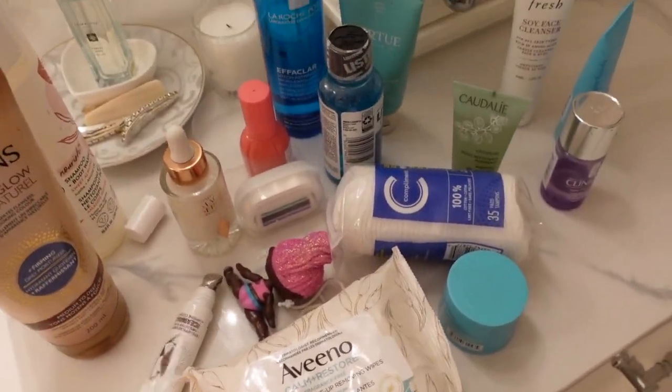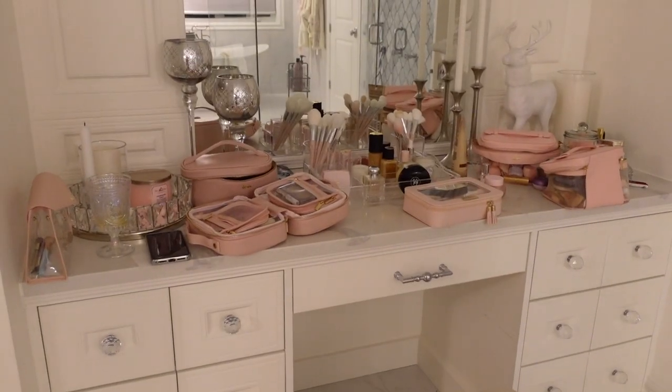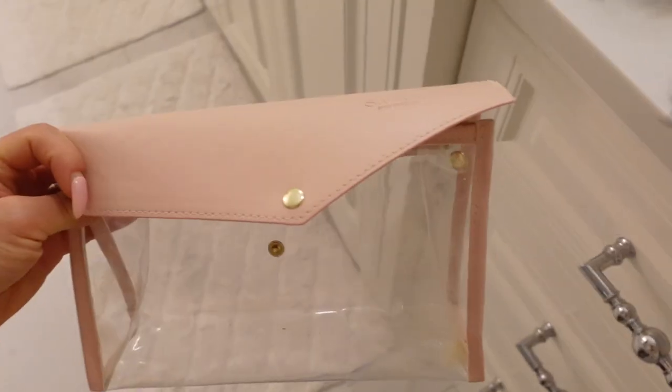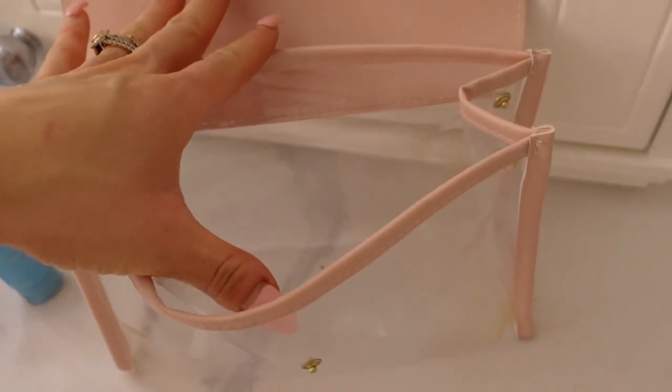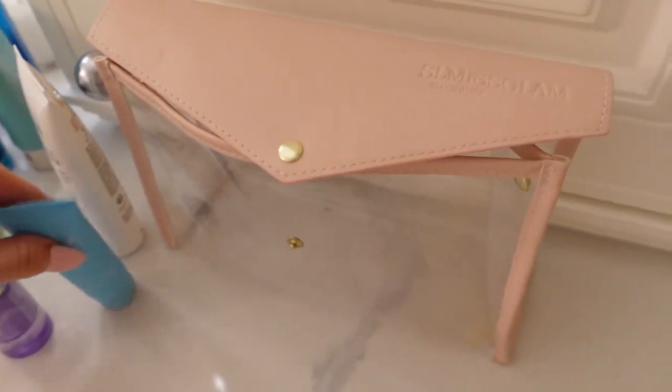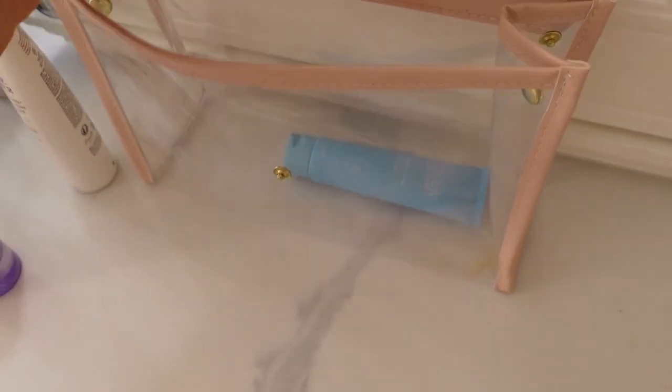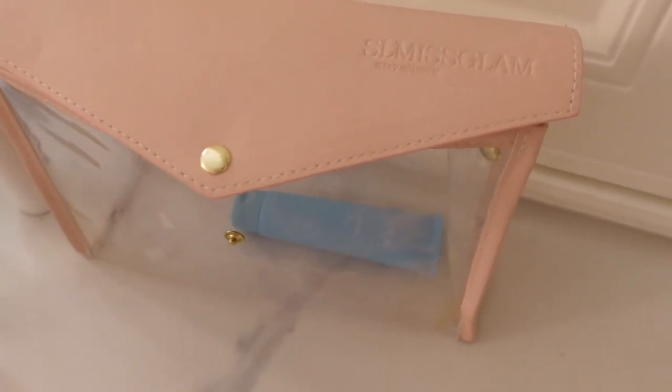so I'm gonna get a makeup bag. Look how many makeup bags I have on my makeup vanity. That's just crazy. I'm gonna use this one for my skincare just so I can see everything, and then I'll use a different organizer for my brushes. This one also is my makeup bag. I just love anything that's see-through. You can easily grab things.